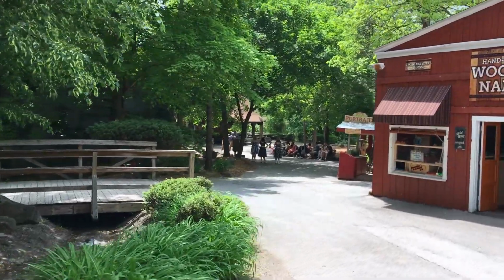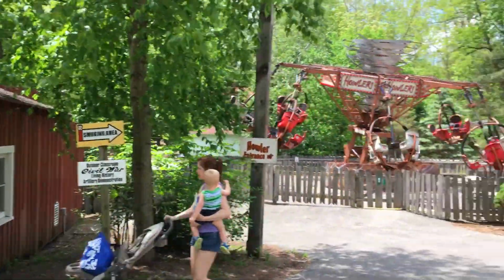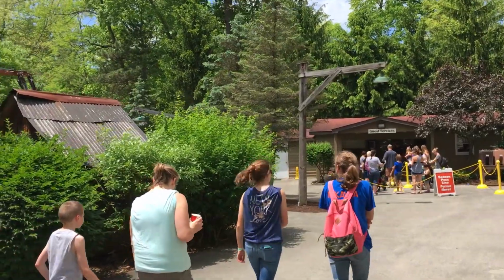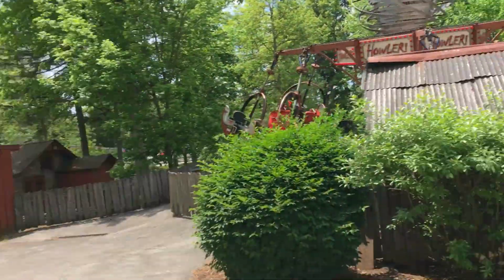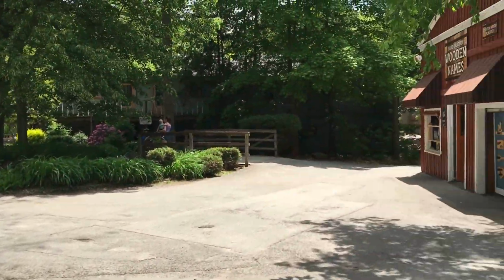Idlewild is rated the #1 kids park mainly because pretty much the entire park is for children. There are some rides that are for tweens and for adults. Not a lot of them, and we're going to be seeing an area that's dedicated to that coming up. But most of the park is really geared for small children, and you'll see a lot of grandparents here with their kids.